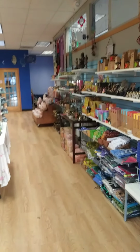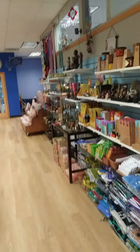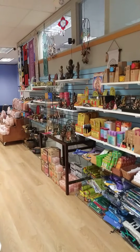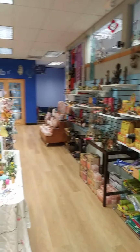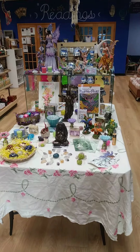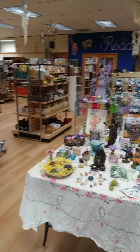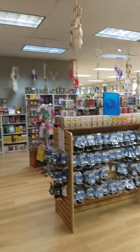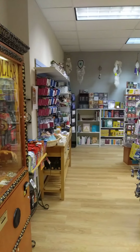So let's go inside. What used to be here is our tea, but what we have now are our shopping baskets, our community board, our events, and then we have our Hindu and chakra section. So as you enter, we have that. We have our seasonal table. Right now it's full of Easter things, spring things. And then we have our tea and books section over there.